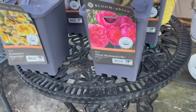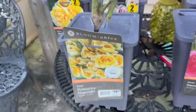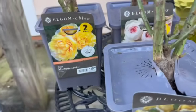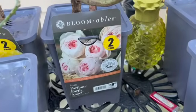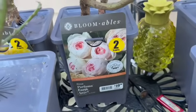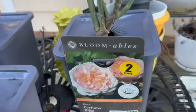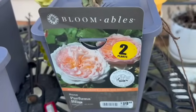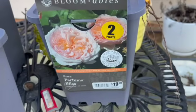So we got the Sweet Mademoiselle. This is my back patio, y'all. This is what I brought home. We got the Romantica Moonlight. We have the Michelangelo, which is 2 plants right here. And then we also have the Parfuma Earth Angel. Those are 2 plants. And then we also have the Parfuma Blitz, which is 2 plants. I think the Mademoiselle is 2 also, but I'll find out.